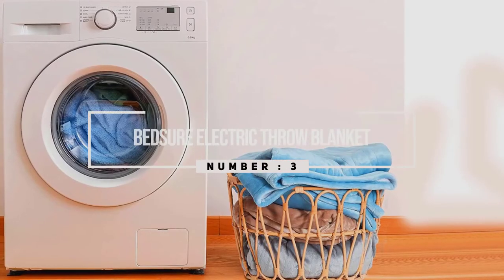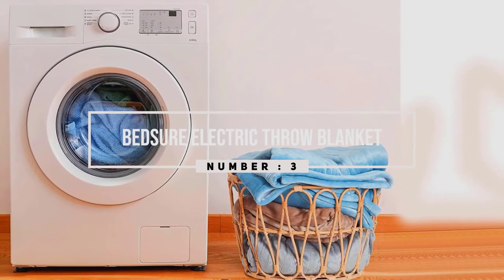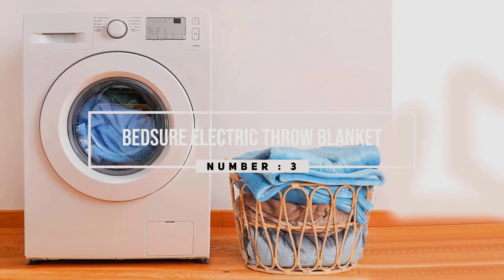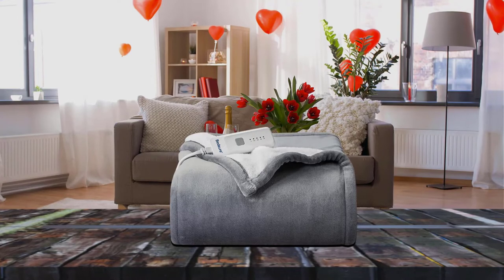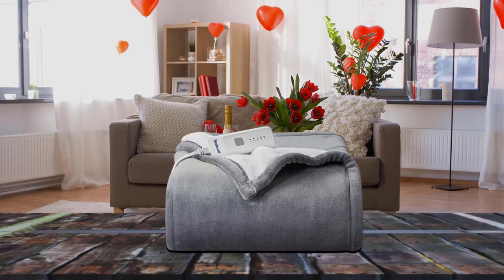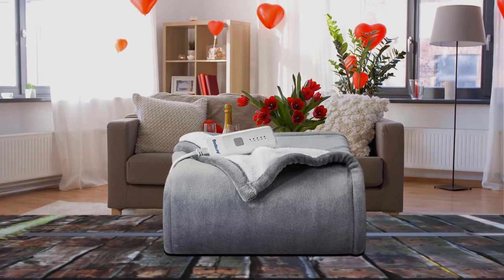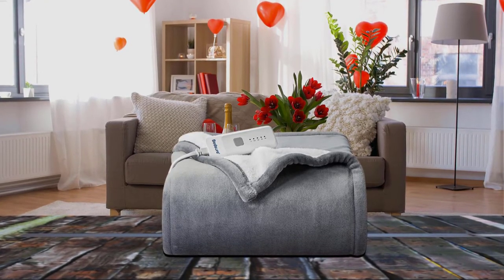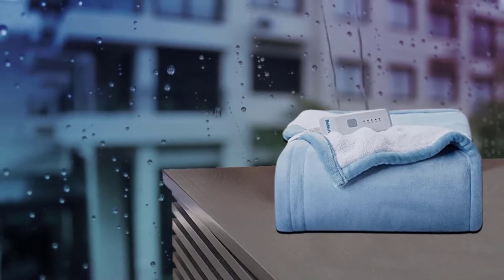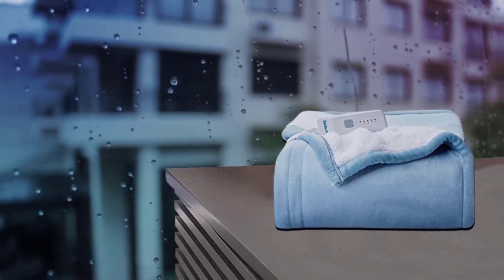Number 3. BedSure Electric Throw Blanket. BedSure Heated Blanket includes a reliable temperature monitoring system for overheating protection, automatically turning off when exceeding a certain temperature. Within only 20 minutes, you will feel the difference of having this electric throw blanket. The throw blanket for the bed will reach the max temperature of 104 degrees Fahrenheit within 56 minutes.